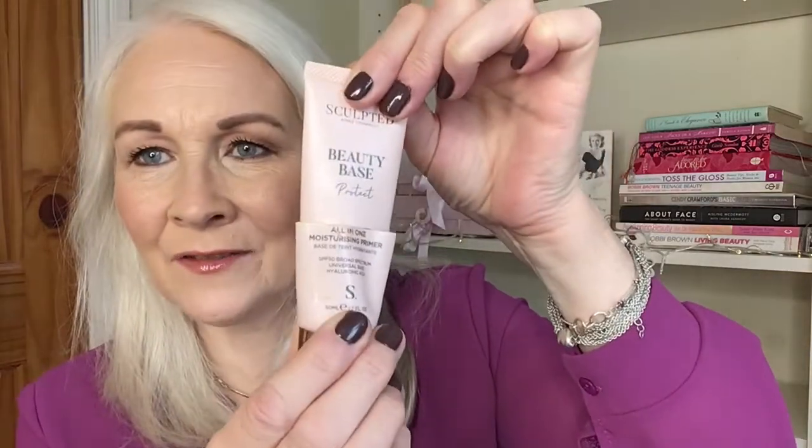And my third product in this category is, and these are not in any order of preference, this one is the Sculpted by Aimee. It's the Beauty Base Protect. Now I'm nearly out of this. That's what it looks like. I have cut it in order to get what's left in it out. And Sculpted by Aimee do a glow primer as well. They also do an oil control primer. They have two or three finishes in the glow primers, and those all have SPF 30 in them. But this one is called Beauty Base Protect for a reason, and that's because it has the SPF of 50 in it. Now, so it does everything.